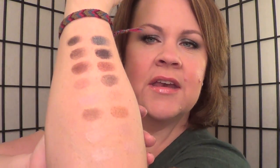Okay, so I have all of the colors on my arm here. I have to kind of squish it over because I did it too far over. This line is the shimmer line, and this line is the matte line. It is in order. They really are very nice colors. I haven't really talked about any sort of a review on this palette, so I just thought I would throw that in at the end here.